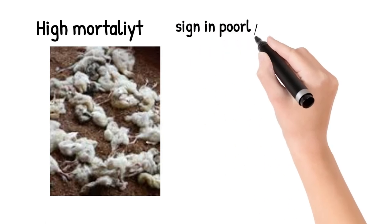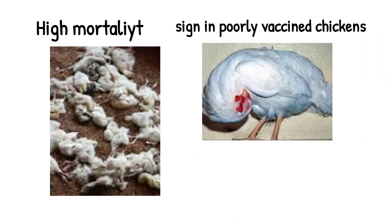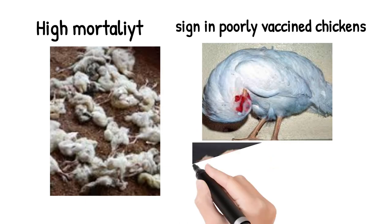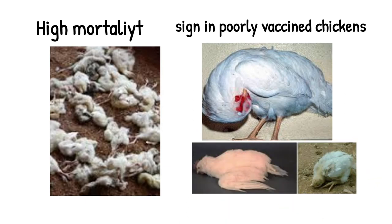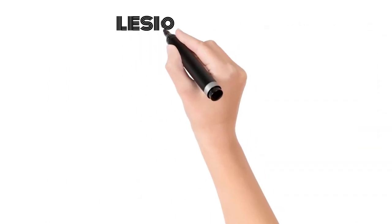Well-vaccinated birds may not show any signs of being infected except for a decrease in egg production, but these birds will shed virus in saliva and feces. Poorly vaccinated birds may develop torticollis, ataxia, or body and head tremors 10 to 14 days after infection and may recover with supportive care. Lesions.